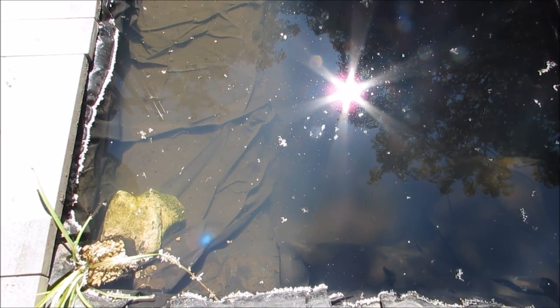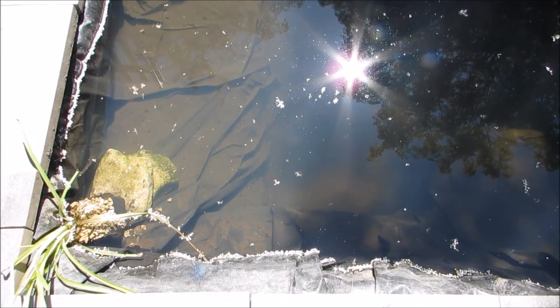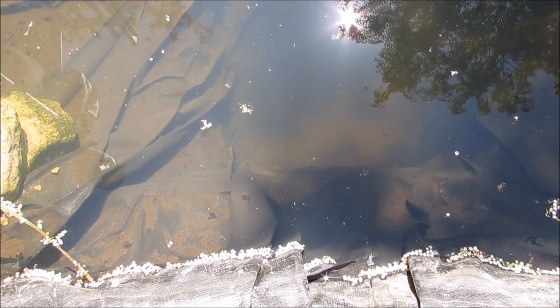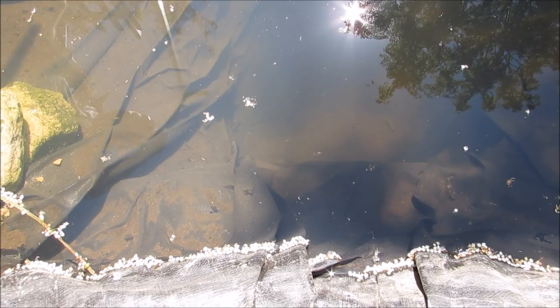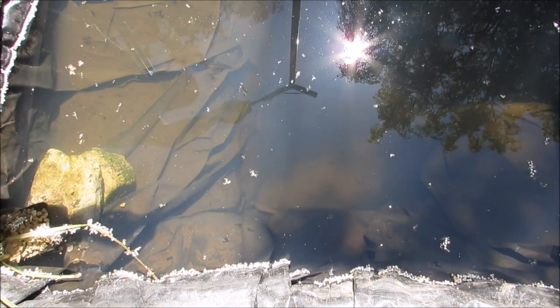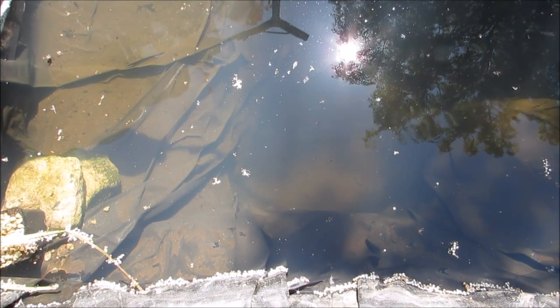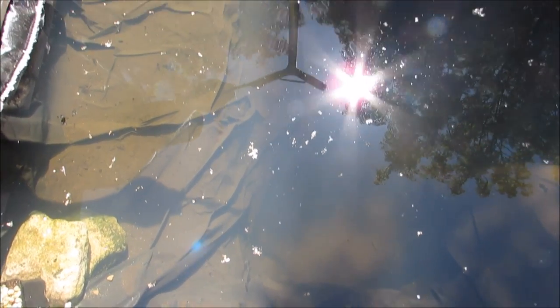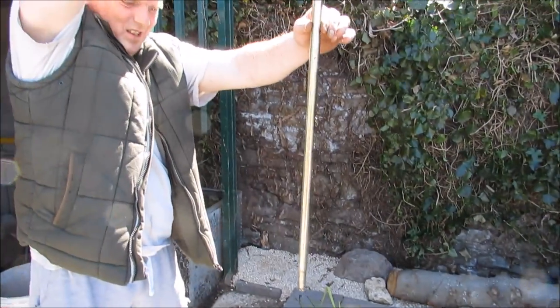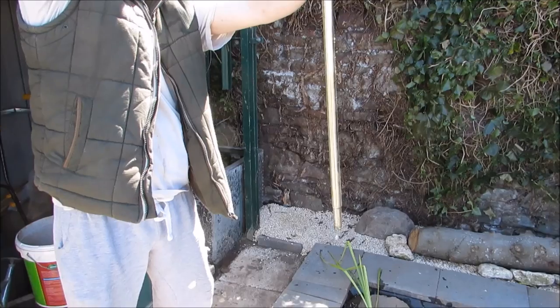There we are, YouTubers. The pond's cleared now and I can see to the bottom. I don't know if you'll be able to see to the bottom because of the sun, but I can see right to the bottom now. So the water is really clear. Want me to show you how deep it is? Go on then. That deep. Okay. It is that deep. That deep. Not that deep.